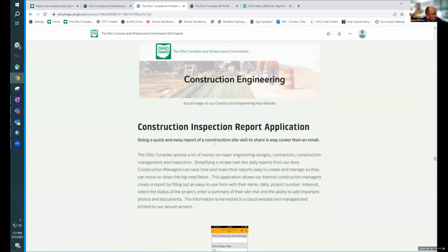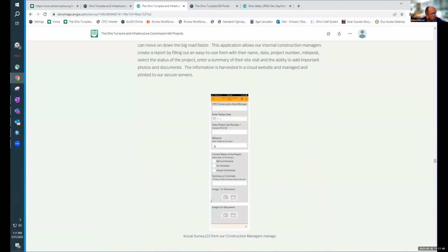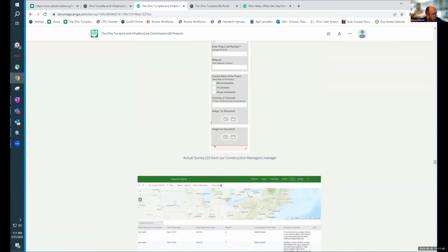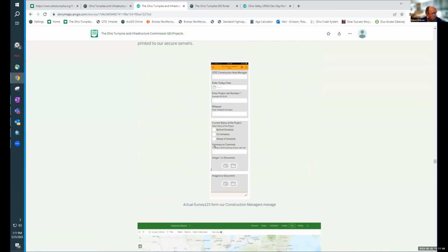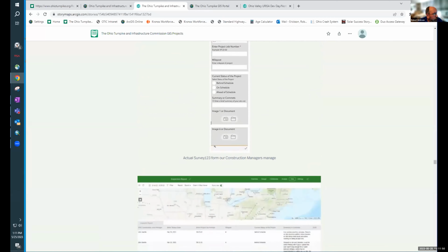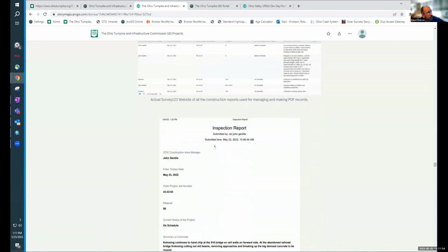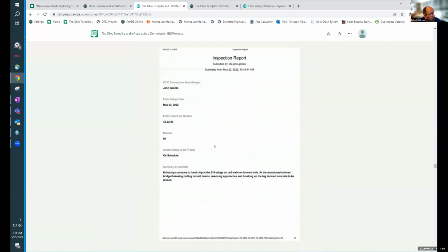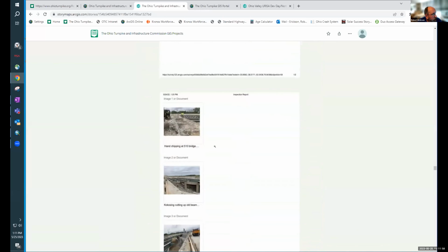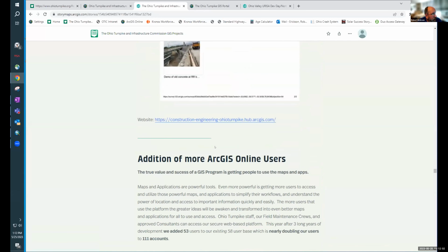In 2022, we decided to go into construction inspection reports. We developed this using Survey123, where our construction managers would go out and identify issues, things that would be on order for change orders. The nice thing about using Survey123 is they can develop an inspection report of what's going on, and of course include photos. You can store that in the project files.